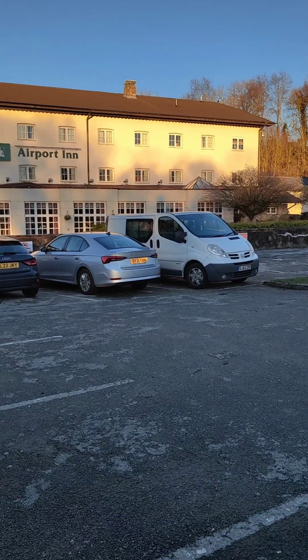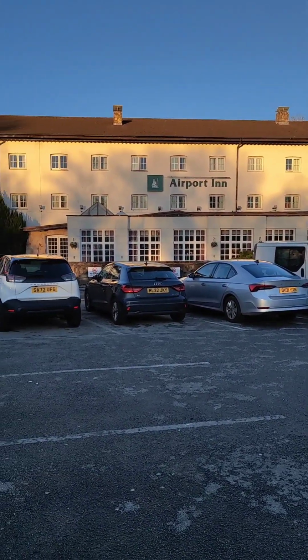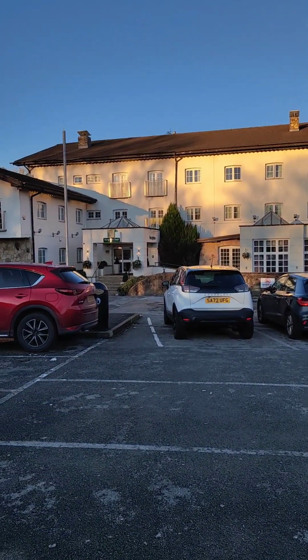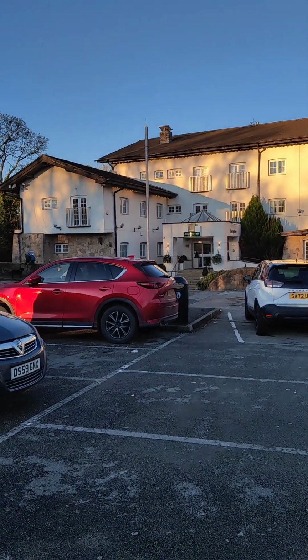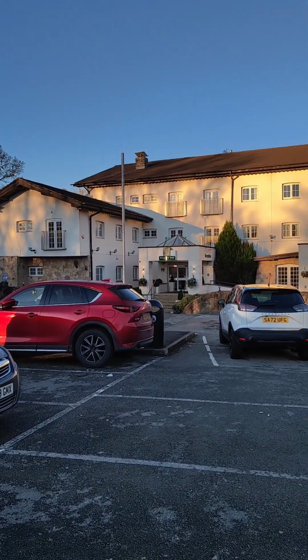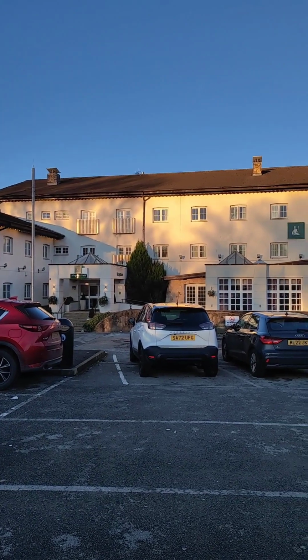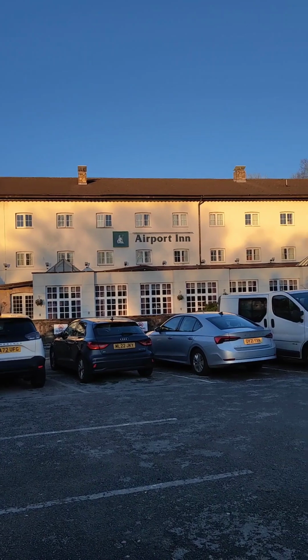So I'll just turn you around and let you see the front of the building. Here we have the Airport Inn. Quite a big building, lots of car parking space. Lovely day down here. We had snow this morning up in Longtown, and then as soon as you got out of Cumbria it stopped. There was no snow at all on the fields. So there we have the front of the building.